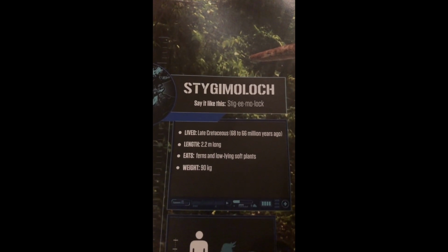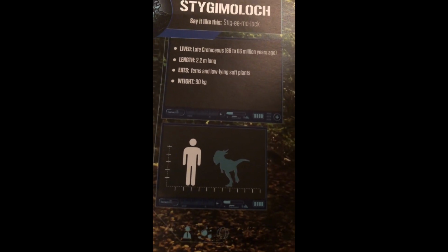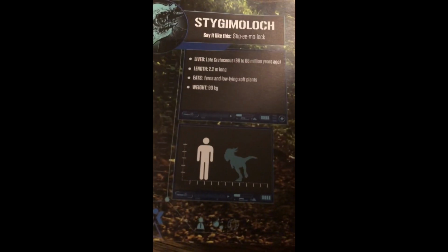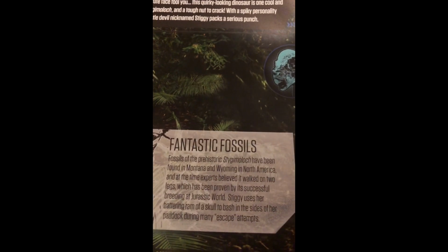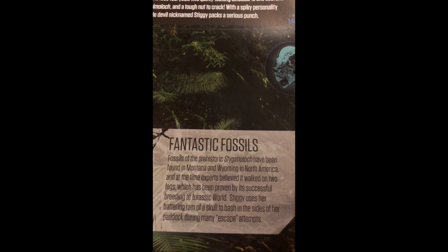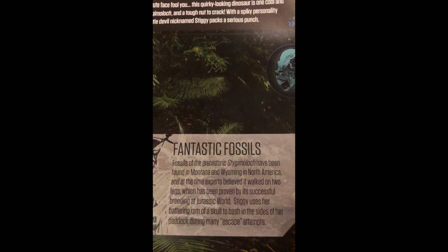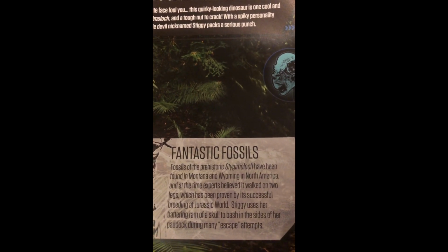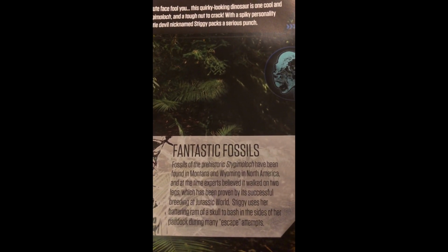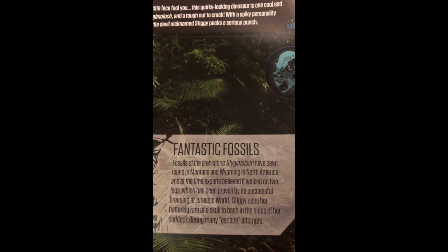Eats ferns and low-lying soft plants, weighs 90 kilograms. I mean, yeah, that looks accurate because we know Stygimoloch is a little smaller than Pachycephalosaurus. Fantastic fossils. Fossils of the prehistoric Stygimoloch have been found in Montana and Wyoming in North America. And at the time, experts believed it walked on 2 legs, which has been proved by its successful breeding at Jurassic World. Styggy uses her battering ram of a skull to bash in the sides of her paddock during many escape attempts.